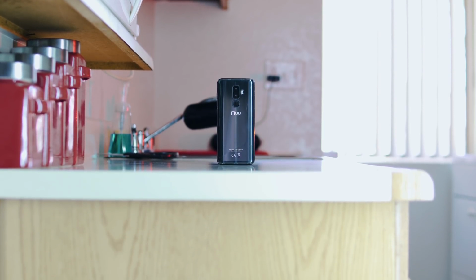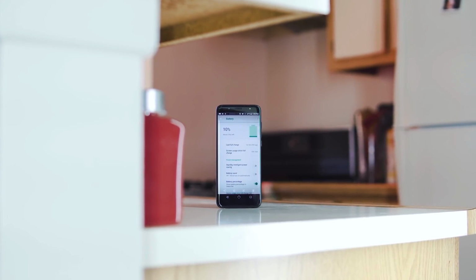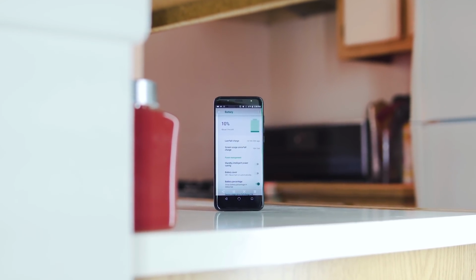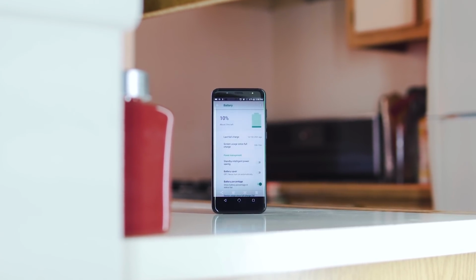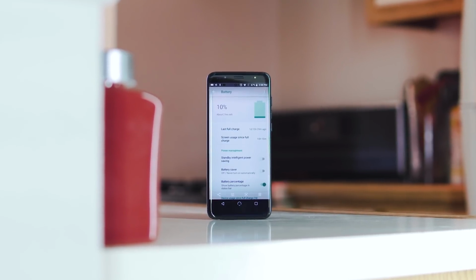When pushing the G3 to its limits, I averaged about 6.5 hours of screen on time. That's all with the brightness above 50%, leaving apps open in the background, playing a ton of games throughout the day, just not really being conscious about how I use my device at all. Here's the thing though, when I kicked back that brightness a bit, started using the phone more sparingly with much less gaming, I was able to squeeze out 10 plus hours of screen on time on multiple occasions. That's insane.